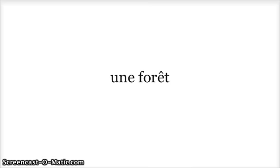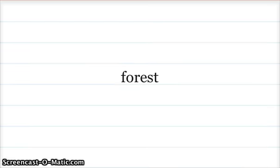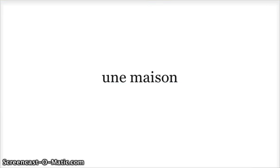Now we've got une forêt. And don't forget, you've got the accent circumflex here above the E, and sometimes in French, not always, but sometimes, that accent circumflex means that this vowel was at one time followed by an S. The S was removed, but the accent circumflex serves to remind us it was once there. And if you add that S back in, why, there's no doubt what this word means. Forest. All right. Hey, we're up to number 10 already.